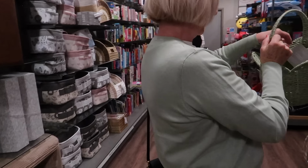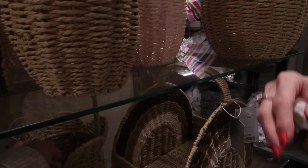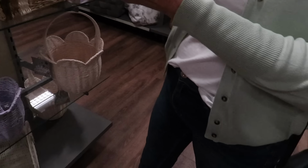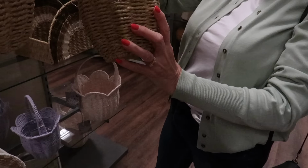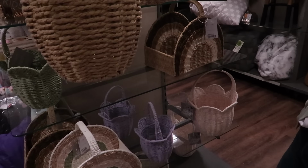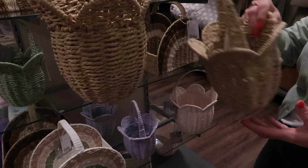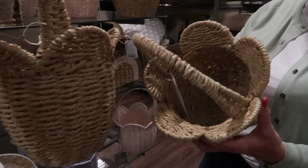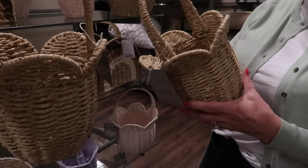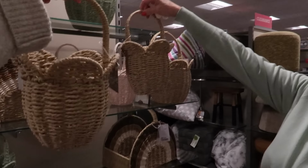Yeah, it's cute that. I do like the neutral one. I like the neutral. There's two small ones left. I know. But what would we do with it? I just like it because it's scalloped. You'd have to put it on a windowsill. Yeah. With some flowers coming out of it. Or even just a bit of greenery. We're both getting the same basket.